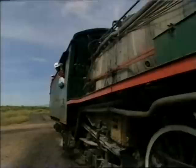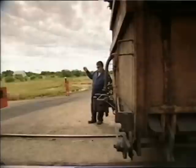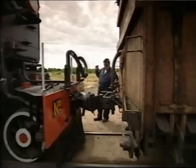There is complete logic to these engines surviving out here. Firstly, there's no shortage of coal in Zimbabwe. Secondly, they build all their own spare parts, so no waiting for the second post to bring that vital piston from Germany. And thirdly, in a country this size, no one is that concerned about a bit of black smoke. Beautiful.